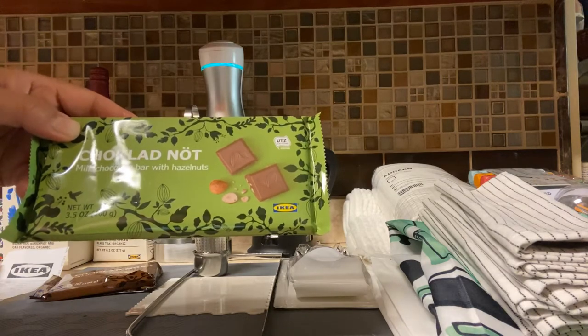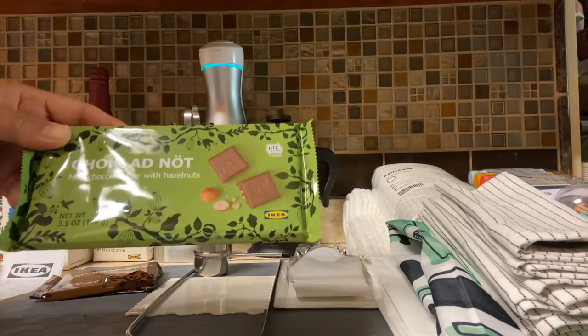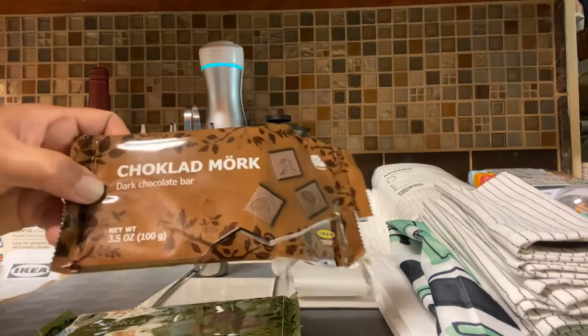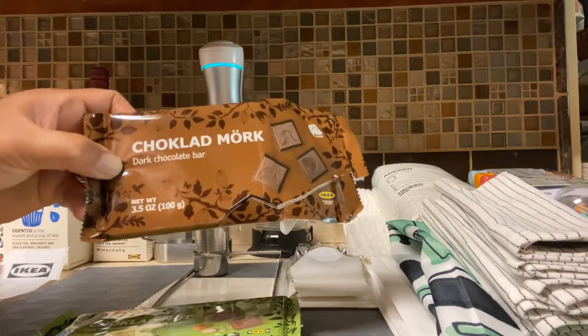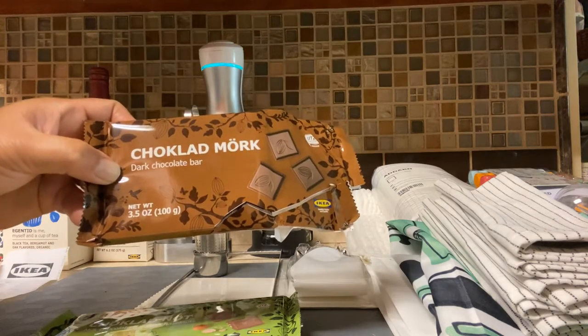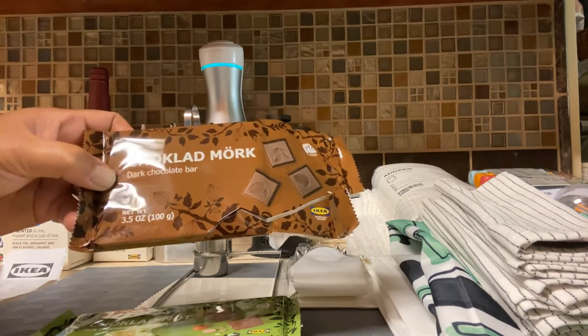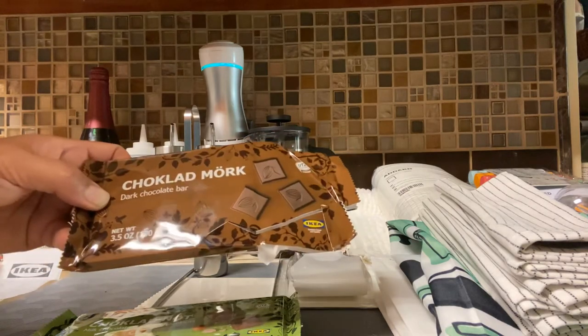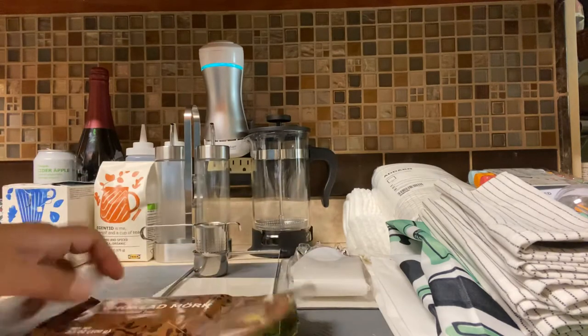I don't really eat chocolates now, but I got the dark chocolate bar, which I opened last night to give to my husband. And I tasted some of it. It doesn't say what percentage of chocolate. So $1 each.